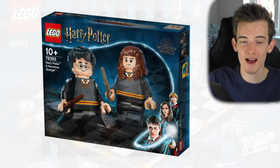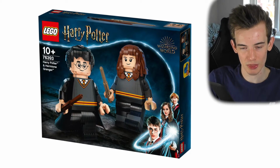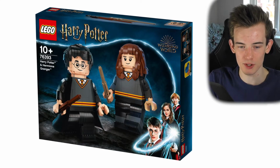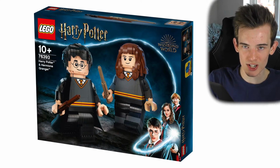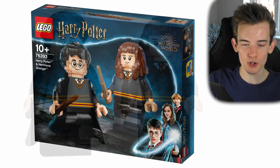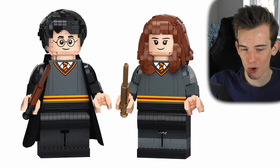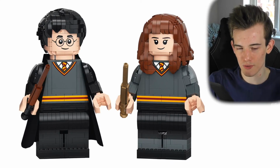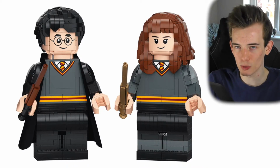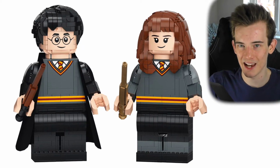Next up now though, we have the Harry Potter and Hermione Granger, set number 76393. This has 1673 pieces included, and is the strangest set that we have seen in a while. No minifigures are included in this, and the price for this is definitely not, in my opinion, justified for this set. It costs $119.99 or £119.99, and they don't even look that good in my opinion.